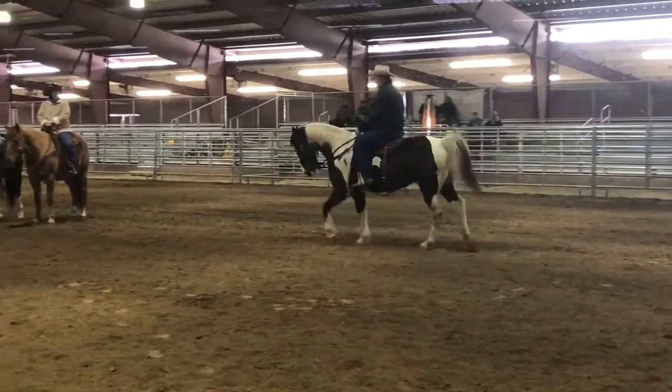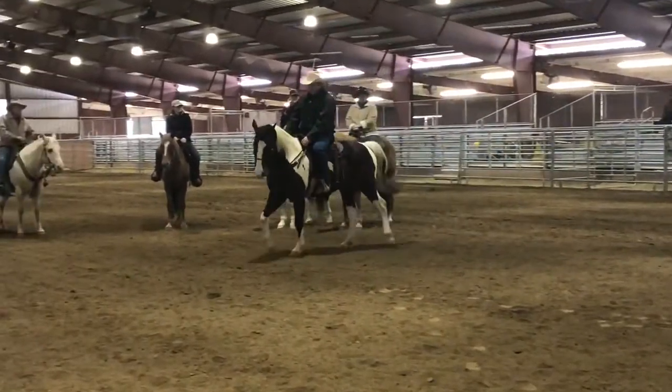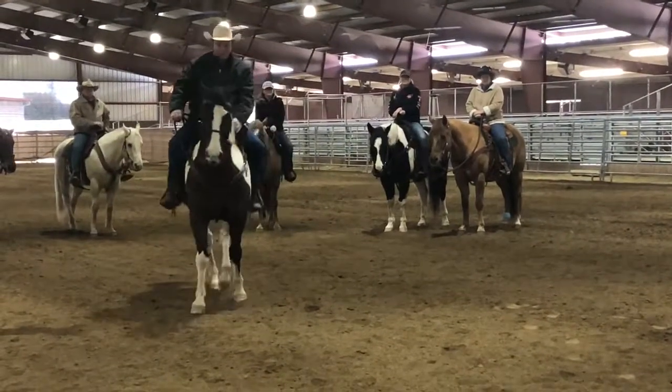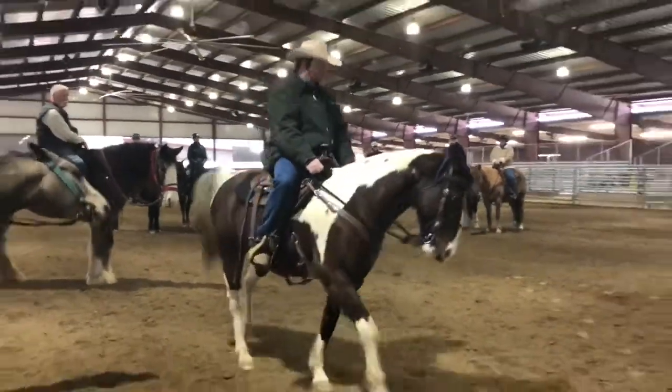Wake up, old Paint. There we go. Get that nose down and get that arc. See his hip stepping to the outside? That's because he's not driving. Wake up, old Indy. Come on.